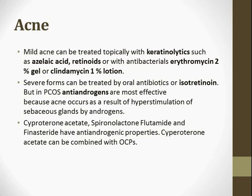Severe forms can be treated by oral antibiotics or isotretinoin. But in PCOS, anti-androgens are most effective because acne occurs as a result of hyperstimulation of sebaceous glands by androgens. Cyproterone acetate, spironolactone, flutamide, and finasteride have anti-androgenic properties. Cyproterone acetate can be combined with OCPs.